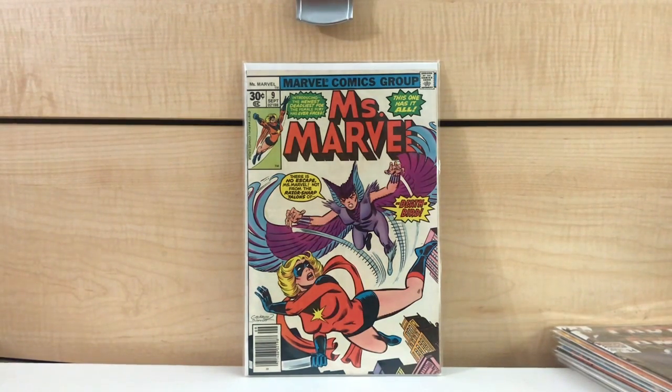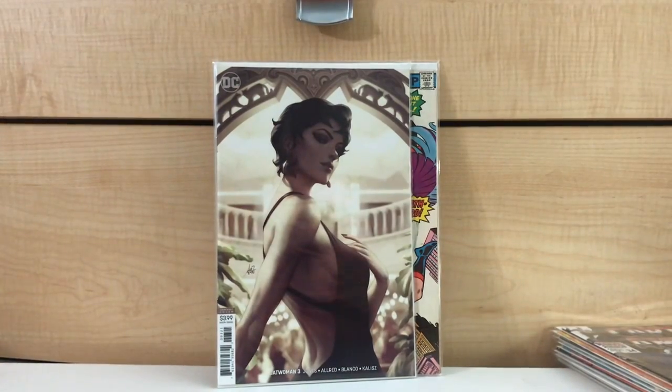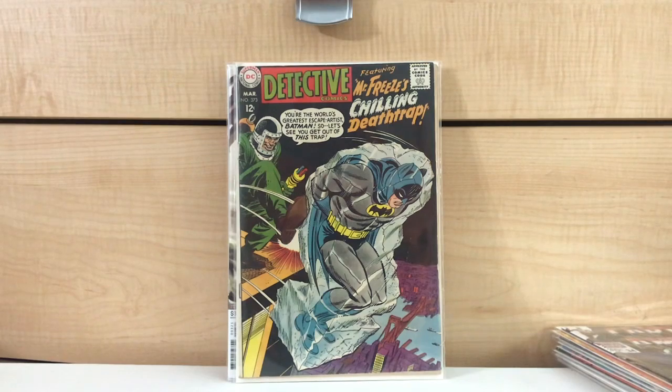And last but not least, the last store that I went to, sort of, kind of. Here's a book that I found for $2. I paid $20 total for all these. Detective Comics #373, the second appearance of Mr. Freeze, and the first time that Mr. Freeze is called Mr. Freeze. I would say this book is in VG condition.